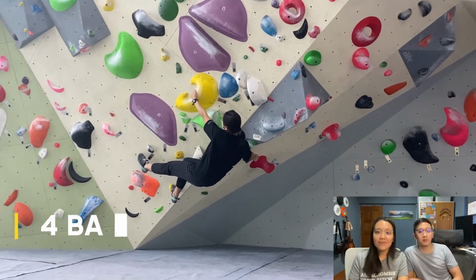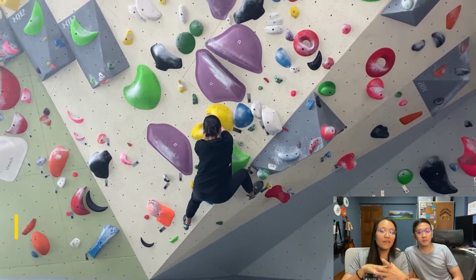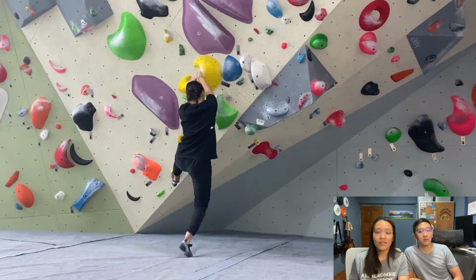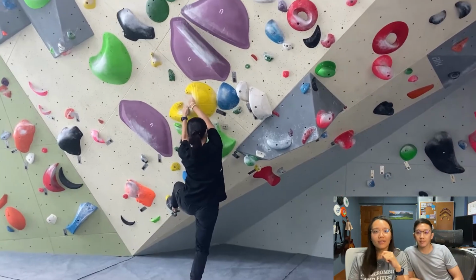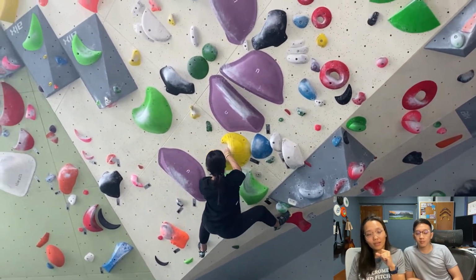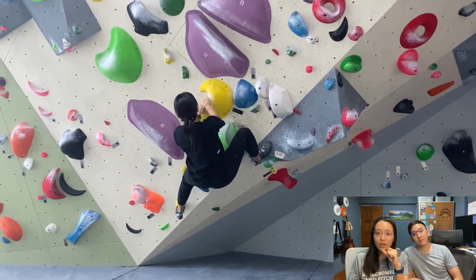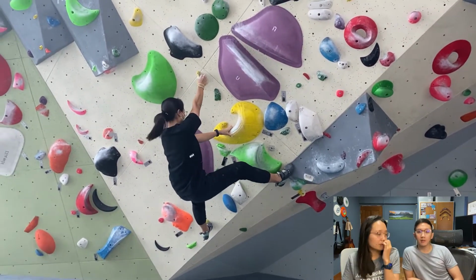So the next climb is mine. This is a yellow 4-bar. It's somewhere near the cave, but it's not as overhung as the deepest part of the cave. One thing that I was told is that I'm not actually very good at getting into a lock-off position. A lot of times I just feel like I cannot hold it there. So I feel like that was the issue with this yellow boulder, where I really just couldn't hold on with my left hand.